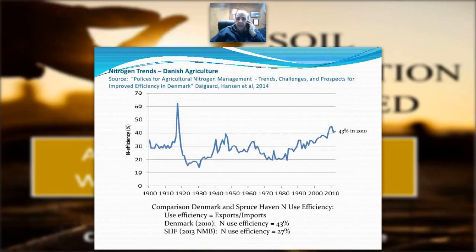So you'll see on the chart a graph of the progress they've made over 25 years in nitrogen efficiency. On the left side of the chart, you'll see the advent of the Industrial Revolution in the 20s, which made possible making fertilizer and transporting fertilizer long distances. So the efficiency went down substantially as we increased yields.